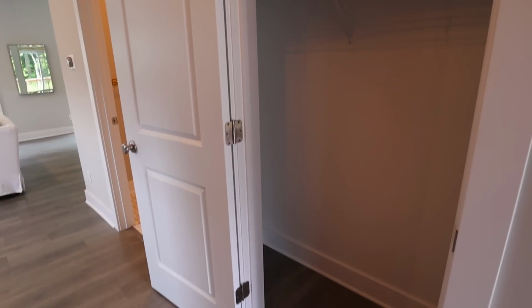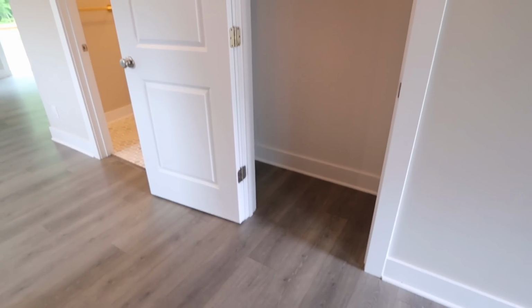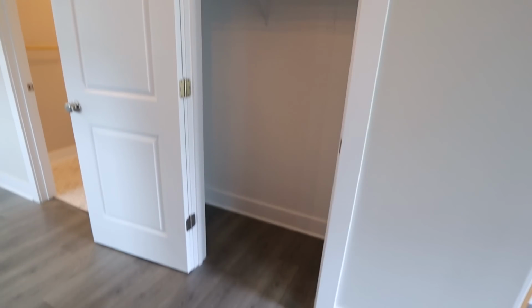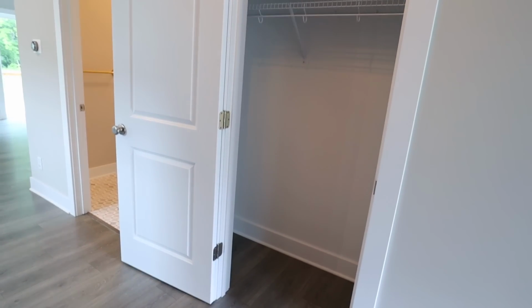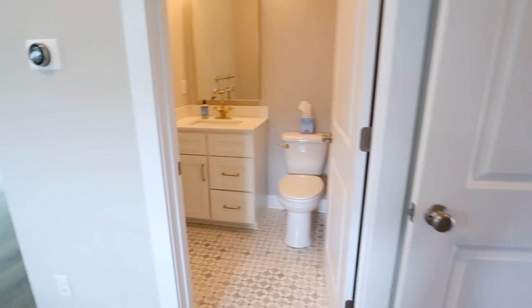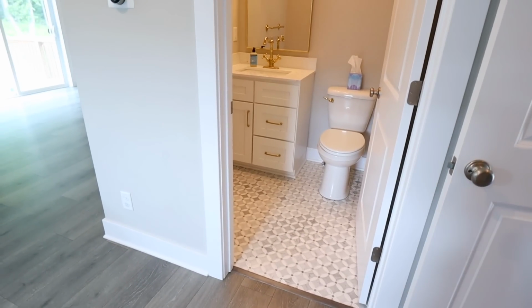So the storage in this house is absolutely amazing. We will not have anywhere near as much storage in our new house. I honestly have never even seen a house with as much storage as this house. I think I counted like 13 closets or something like that at one time. It's just crazy, I cannot get over that. Half bath on the main floor. A lot of houses are going to have only a half bath on the main floor, and that was totally fine for us since there are no bedrooms on this floor.